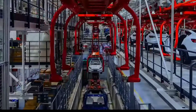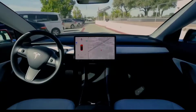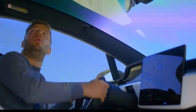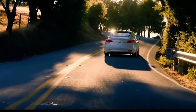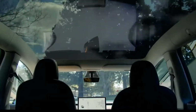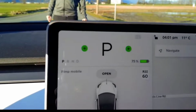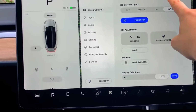The Model X is equipped from the factory with two electric motors that produce a combined total of 670 horsepower and all-wheel drive. An optional upgrade to the Model X called the Plaid adds a third electric motor that produces an incredible 1,020 horsepower and is said to reach 60 miles per hour in just 2.5 seconds. Tesla says that the version with the Mega motor will be available by the end of 2022. The Model X isn't as quick as the Model S sedan, which has a similar drivetrain, but surprisingly quick for how big and heavy it is.